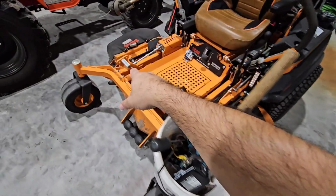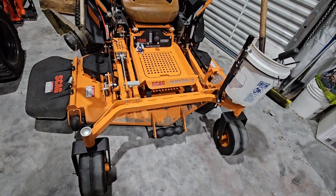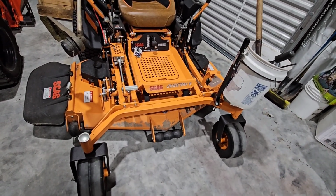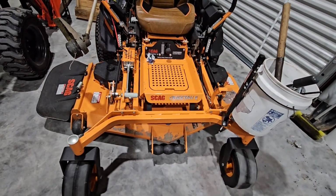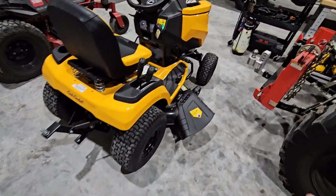Now, the Skag, on the other hand, this deck is absolutely insanely heavy, and whenever you're pressing this foot lever down right here to lift up the deck, you actually have to apply quite a bit of pressure. It's very, very heavy, and I would argue that this deck probably weighs a couple hundred pounds more than the deck on the Toro. So the heavier the deck, the more effort, of course, it's going to take to lift or lower the deck, whereas on a basic lawn tractor like this, it's pretty dang simple to lift or lower the deck.